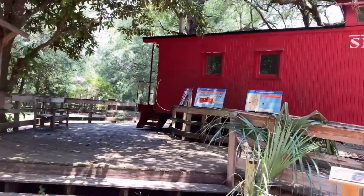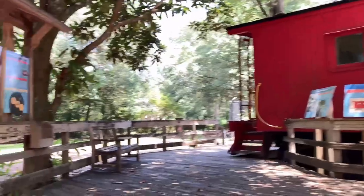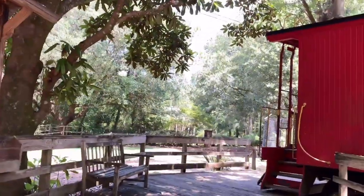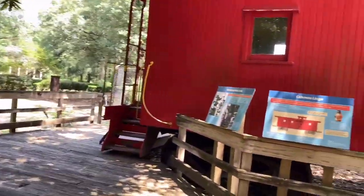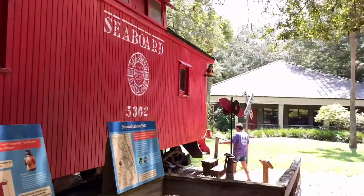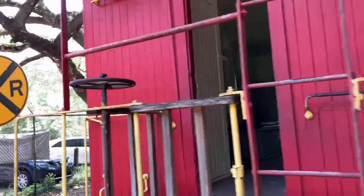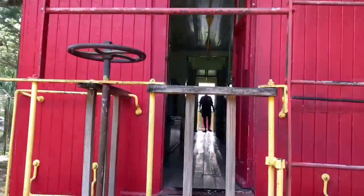And they didn't have all this in front of this train either. I don't remember. All kinds of literature. We're not going to read all that today, to tell you about the train. We got a train video where we went to Georgia and toured a bunch of trains.